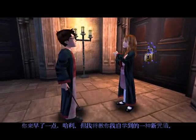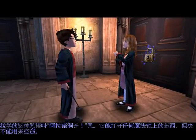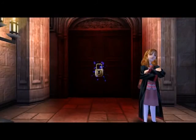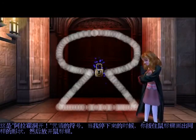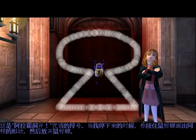Teach you a new spell I've learnt on my own. The spell I learned is Alohomora. It will open magically locked things, but don't get into any mischief. This is the symbol for Alohomora. When I stop, hold down the mouse button and make the same pattern, then let go of the button.